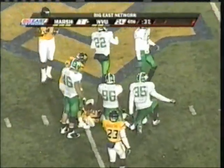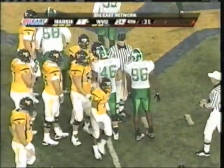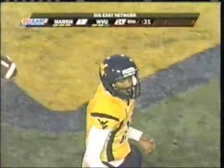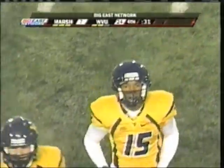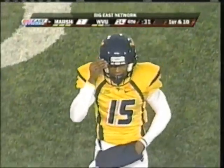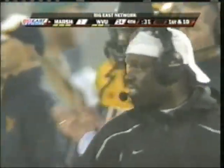And no place for White to go that time. He is wrapped up by Harris. So it'll turn the ball over to the Thundering Herd with just over 31 seconds left in this football game. Very impressive second half of football for West Virginia.